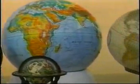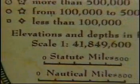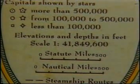When using maps and globes, it helps to know what their scale is. The scale tells you their size in relation to the Earth.